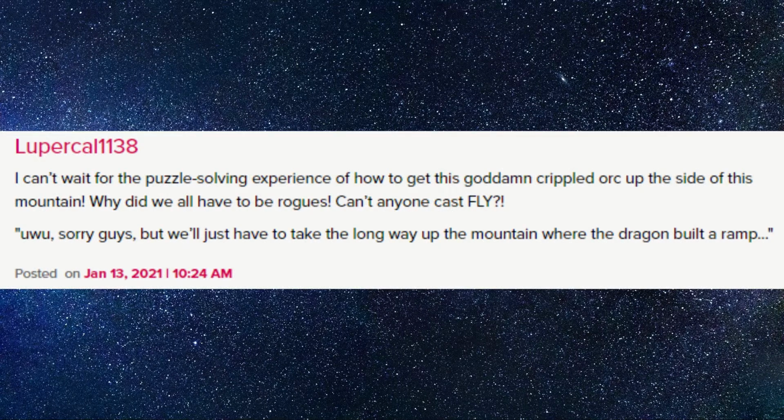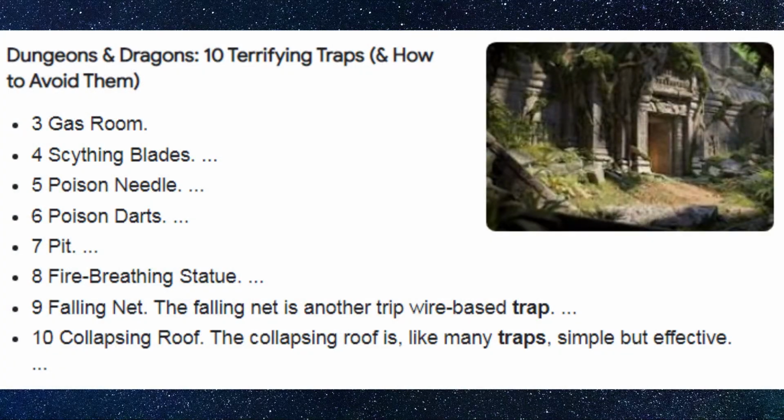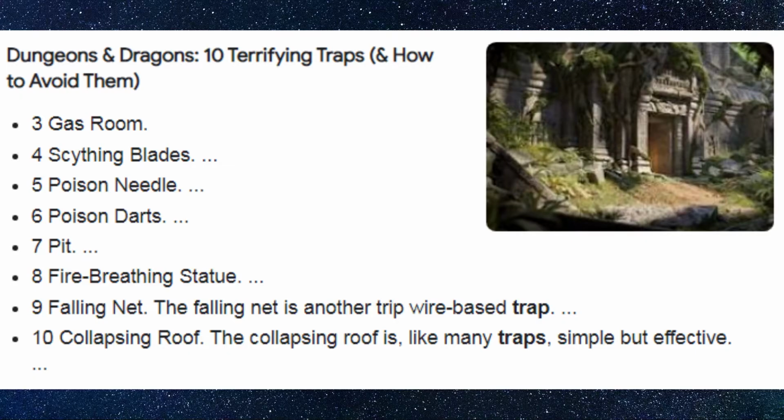But I digress. Let's see some of the things you can find in the wheelchair accessible dungeon. And we'll start off with a D&D classic, traps. And since I didn't want this to be based on my personal experience alone, I dug up a random internet list. So, without further ado, here we go. A gas room. Boy, that escalated quickly. I wonder what a wheelchair accessible gas room looks like.